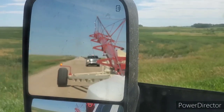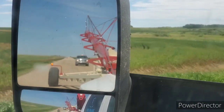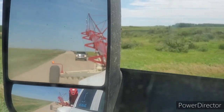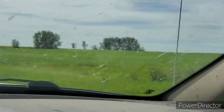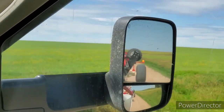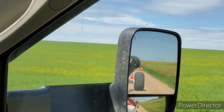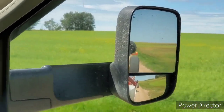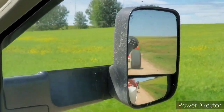And there's CP behind me as my pilot vehicle. Because of my over dimension, I need a pilot vehicle. And then over on this side, we're only about 2.5 feet, 3 feet from the edge of the ditch right there. There we go. Now I got her where I want her.